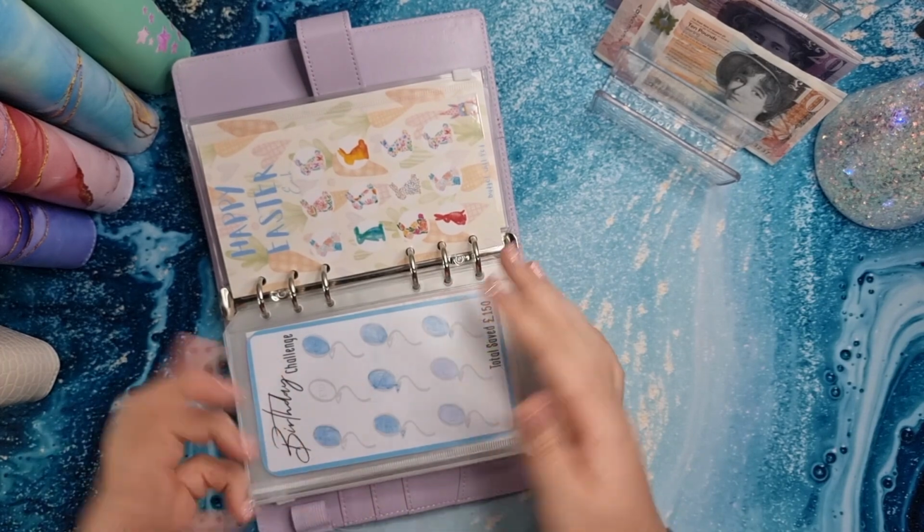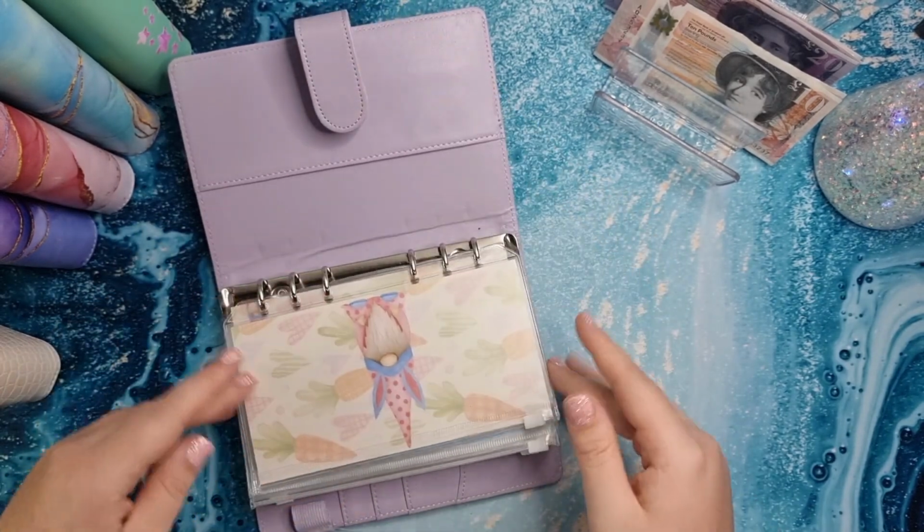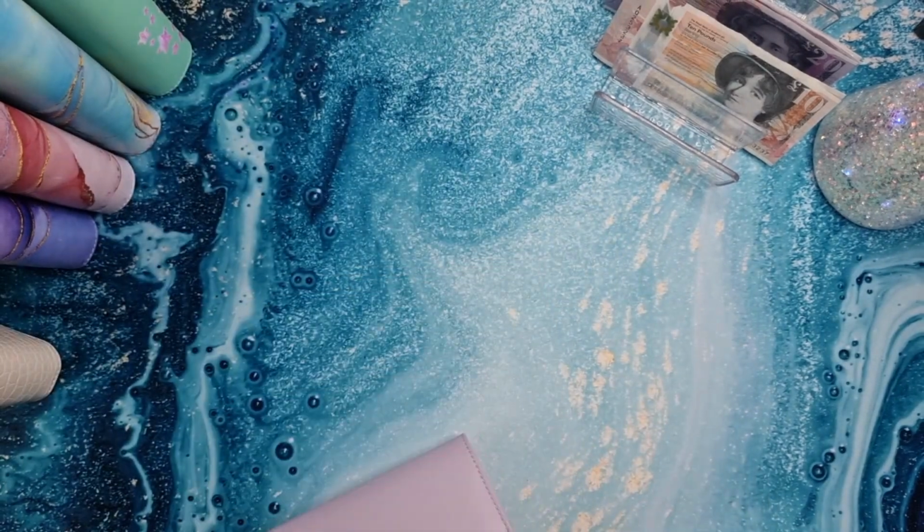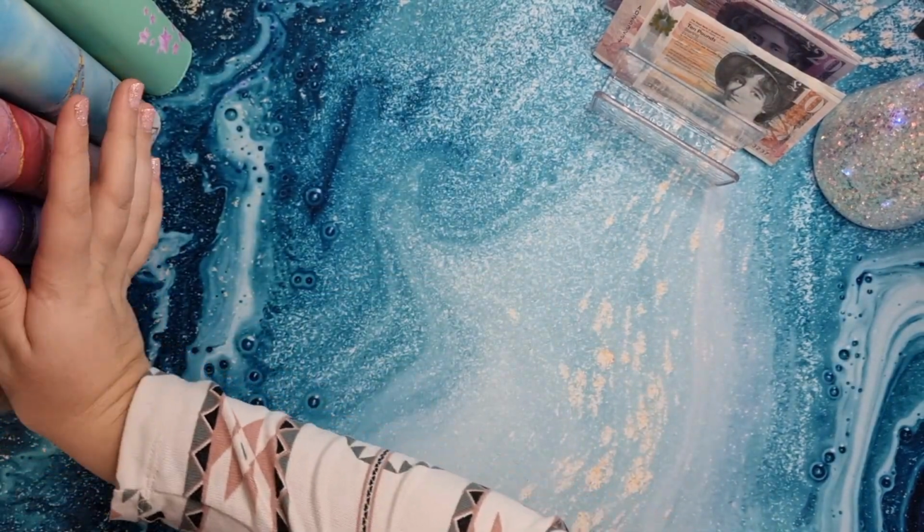But Lucas's birthday is in February, so it's actually not that far away. Easter will be next to get started, actually, once they decide how much they're going to be worth.